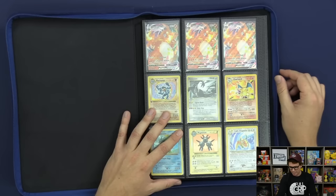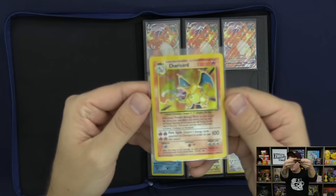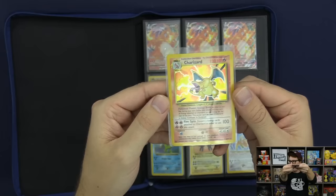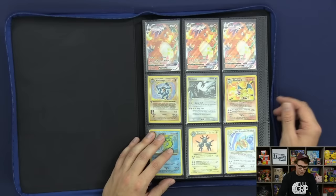Of course, got the base set Charizard. And what's crazy is I remember just being able to buy this card for $30. I mean, over the course of the last 5 years, you could just find this card 30, 40 bucks pretty easily. Now it's a $300 card. This one's in mod play condition, but it's still just a base set Charizard. This is the holy grail of the Pokemon TCG collecting scene. Obviously, there are Shadowless first edition versions of the card, but even just having the unlimited base set version is quite an achievement nowadays.